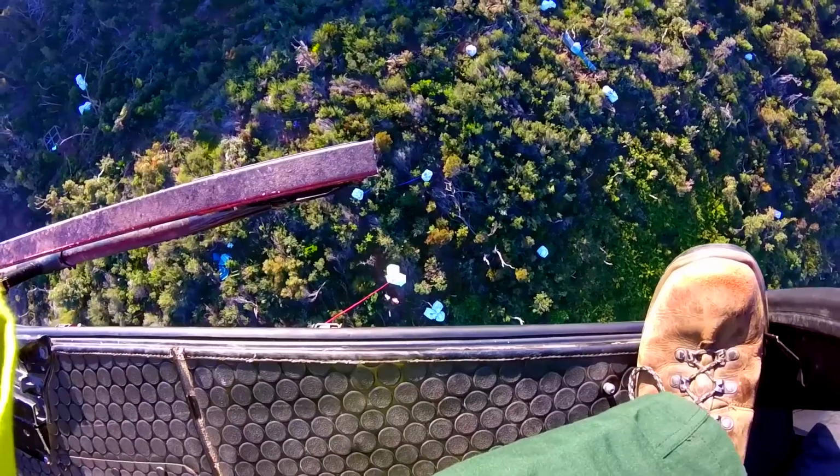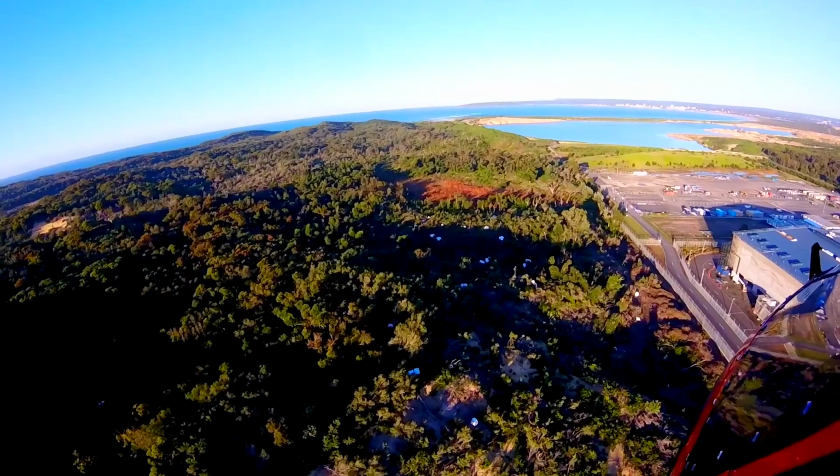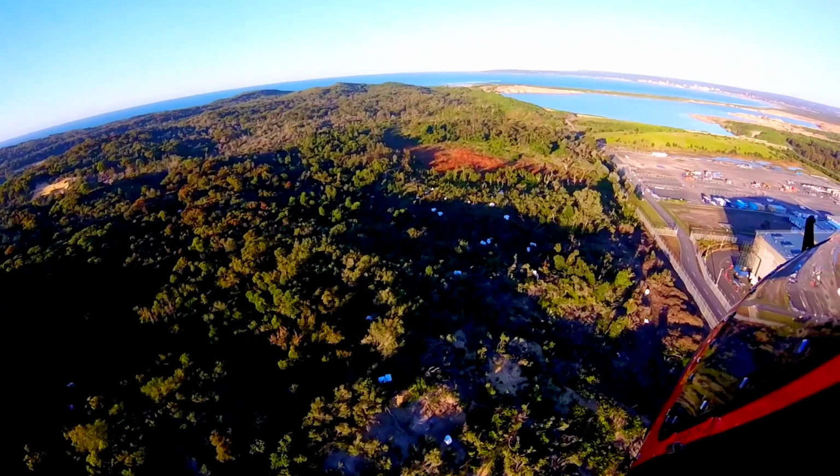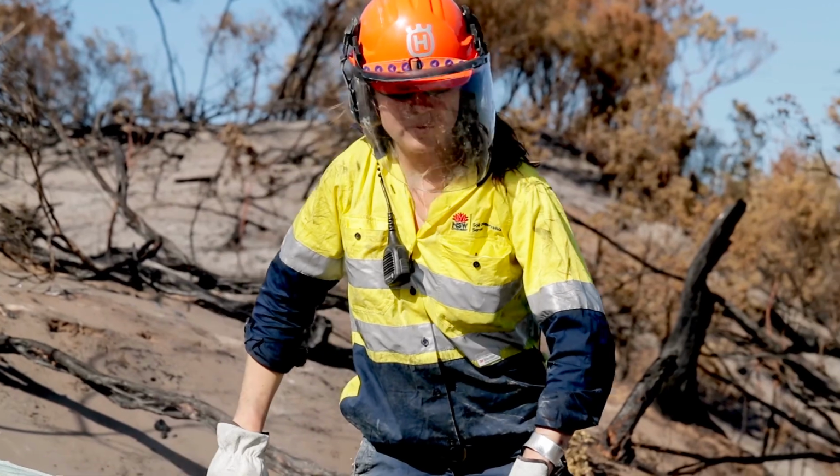From there we then got our certification to work around the bats. We had to do environmental monitoring to make sure we weren't impacting on them, particularly with the helicopter use and noise that would occur, but it was a pretty short time frame and we had no adverse impacts, which was fantastic.